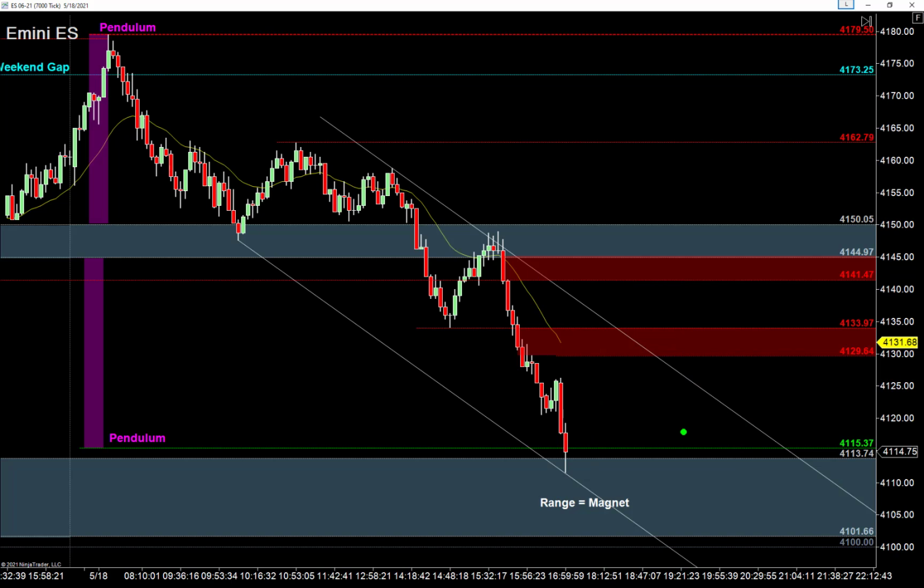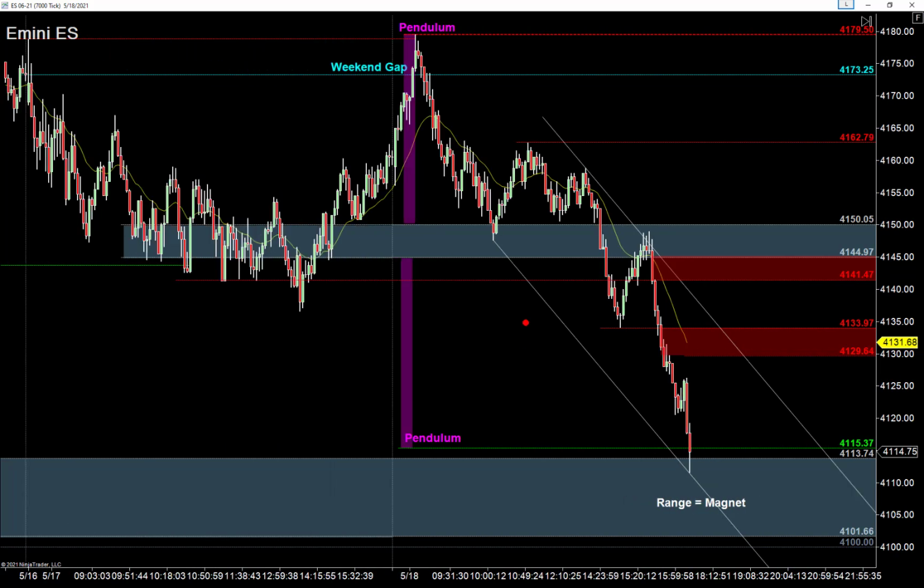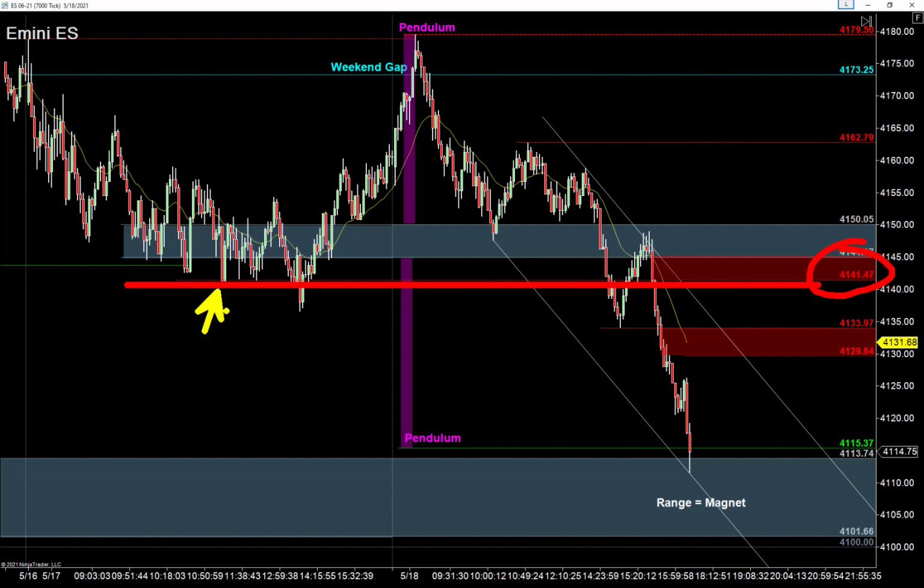I would really love, if they really want to make me happy tomorrow, I would love to get back up around this area in that 41.5 area. If you're a client of mine, we call these the edges, right, of the trading range. You can see that edge right there held as resistance. So I'd love to get this area 41.5.